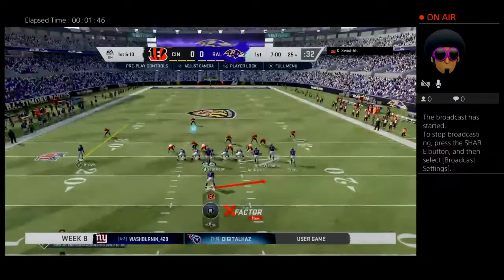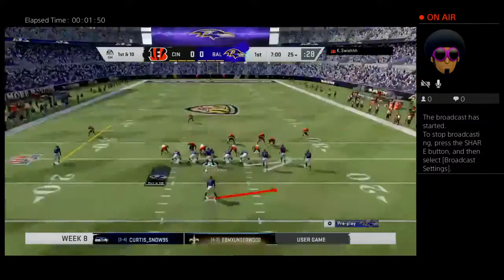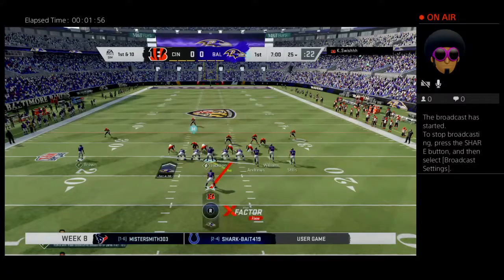Ready, Henry, 50 seconds left. Man, that's trash. That's trash. Slam, slam, slam. 36, 36. Shift. 51. Match back.